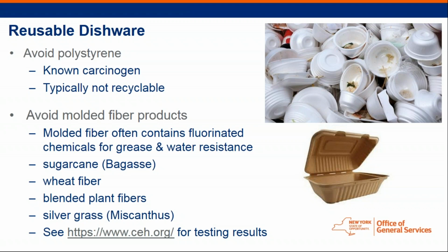Those types of products are made of sugarcane, wheat fiber, blended plant fibers, or silvergrass. And the Center for Environmental Health did some really in-depth testing of specific products. So if you go to their website, you can see if the product you're buying was tested and if it contained fluorinated chemicals. That's a really helpful resource, and I would suggest that you check it out.